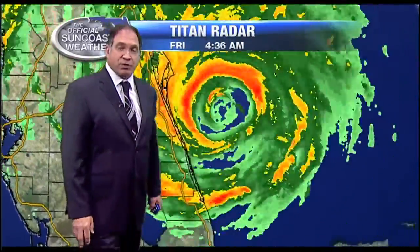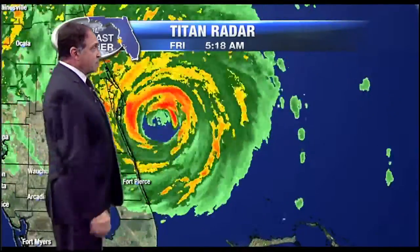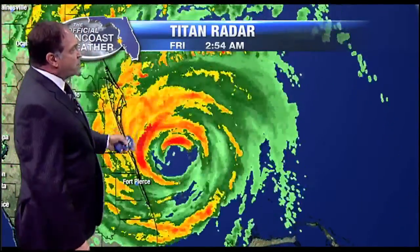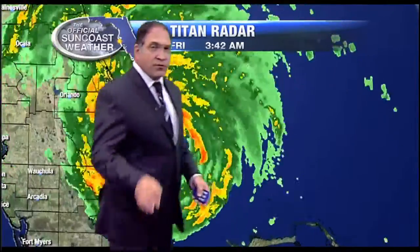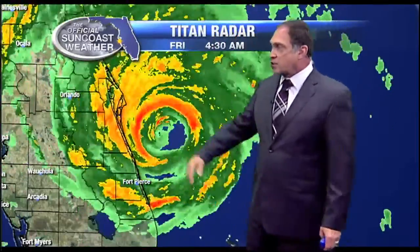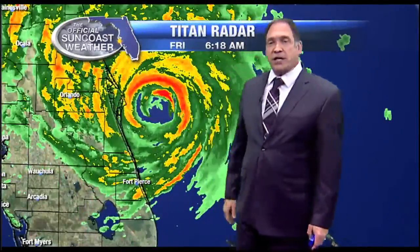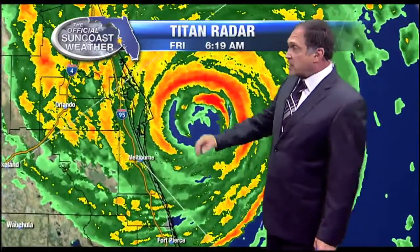A few spotty showers on area roadways. Do be careful of that. Plus the Skyway Bridge probably seeing some pretty good gusts out there from time to time. So both hands on the wheel. Big storms around the eye moving into the Cape now. As I mentioned, 40 to 50 mile per hour winds all along the east coast from the Cape on up toward Daytona are very widespread. The storm system hopefully stays offshore, but it's certainly producing a pounding for the Cape right now.